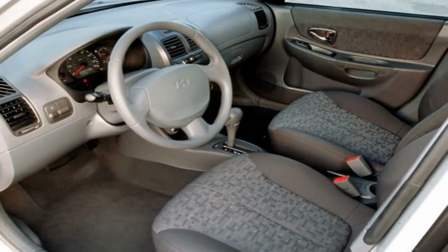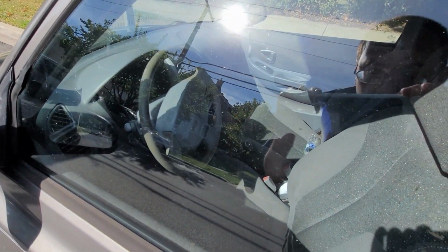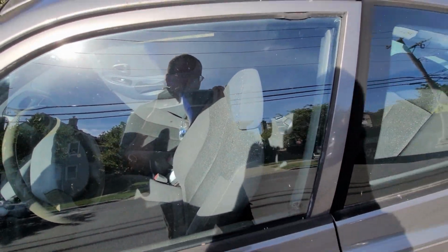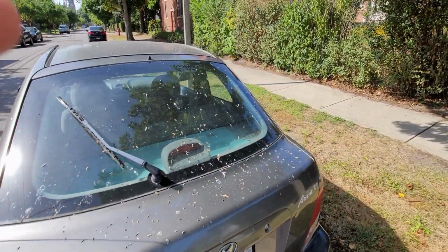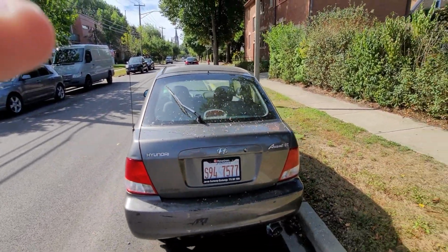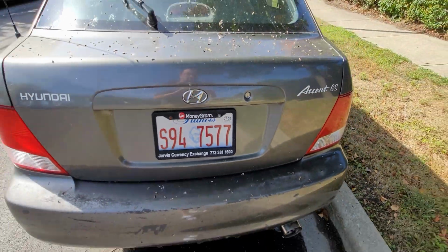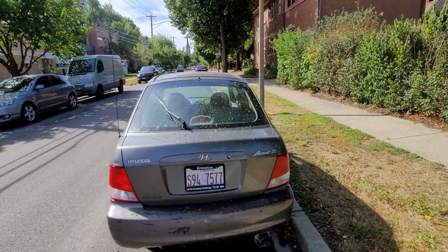The interior looks okay, I guess. The steering wheel is worn to crap. I love this pattern. I don't know if the camera can pick it up. It's like a little sparkly pattern on the seats, and it looks like it's been crapped on like there's no tomorrow. But this is not even the biggest point. First of all, this tag has been expired for over a month. But anyway, you got the Hyundai Accent GS.